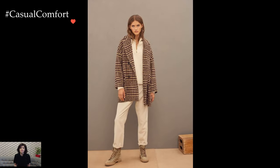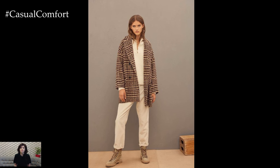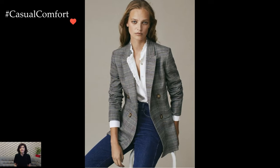The plaid blazer also serves as a versatile layering piece, effortlessly complementing various tops and bottoms. Draped over a simple white tee and paired with sleek black jeans, the plaid blazer exudes a cool and effortless vibe, providing an understated yet fashionable look that effortlessly bridges the gap between casual and chic.